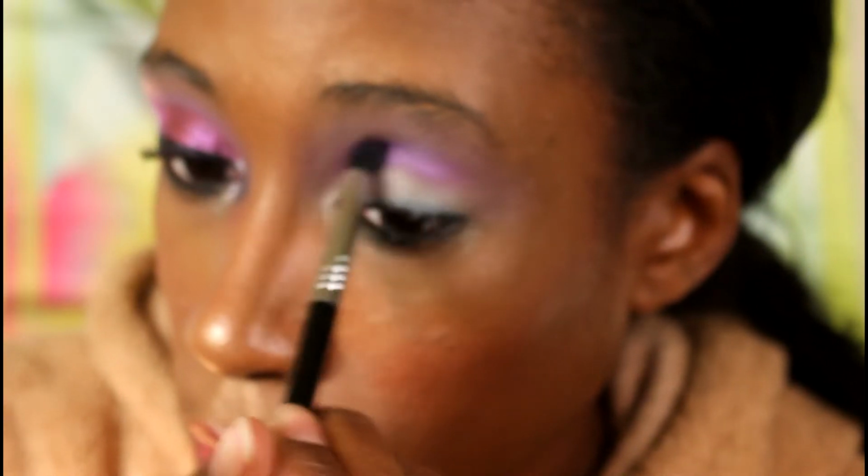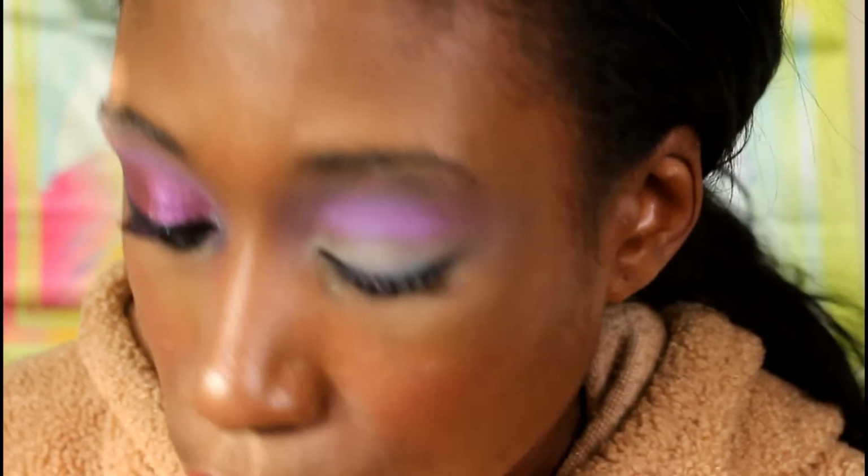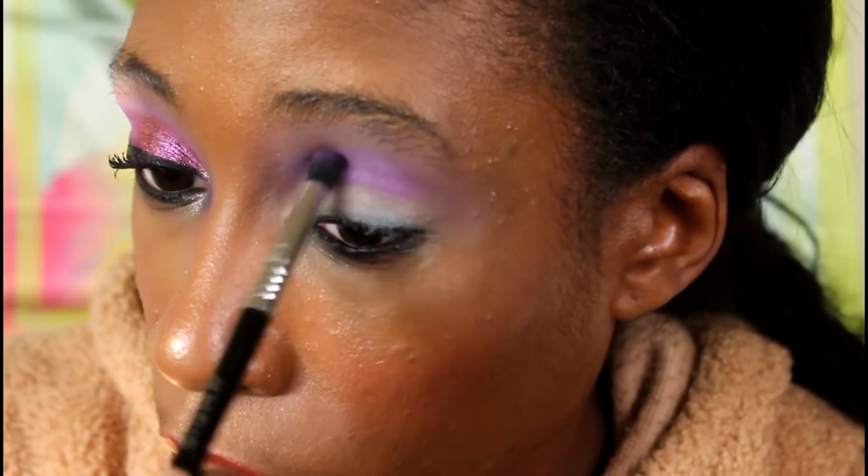But I'm really liking both the shades. So I feel like I like that on the outer V as well. It'll look nice on the outer V. We're just gonna pack this on top of that and act like that didn't happen. That didn't happen. You know, we had a whole conversation about that happening. Like none of that happened.